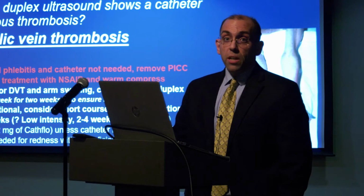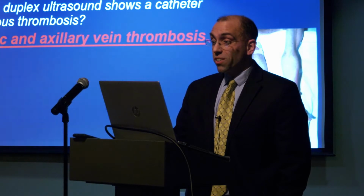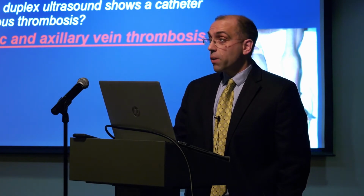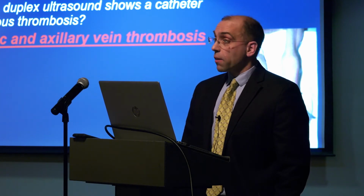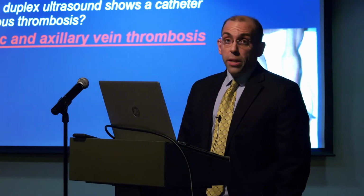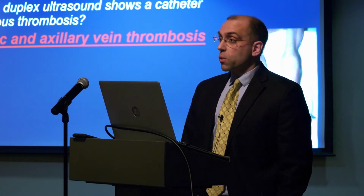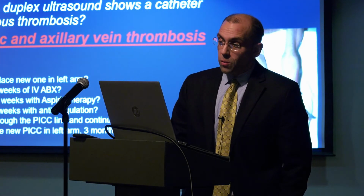The situation becomes a little bit trickier when patients have more advanced thrombosis or even phlegmasia. With a true DVT or an axillary subclavian thrombosis with the catheter, it's preferable to remove it since it's the obvious provoking cause. We do have the option of treating with anticoagulation and continuing it, particularly if the patient has difficulty with alternative access and say they only need the catheter for another week or two.